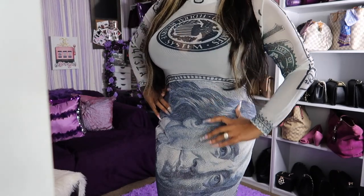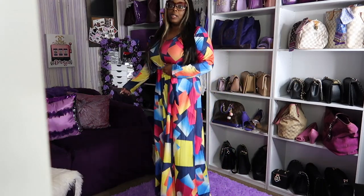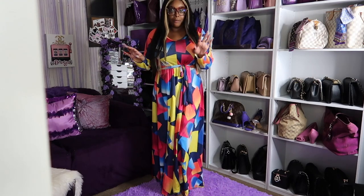What y'all think? I swear when I pick out some of this stuff, it be looking good on a model. Because ain't no way if it look like this on a model, I pick it out. The models be thick and fine, hips and stuff, and probably stretch the dress out real cute. No, ma'am. The material, everything is just off.